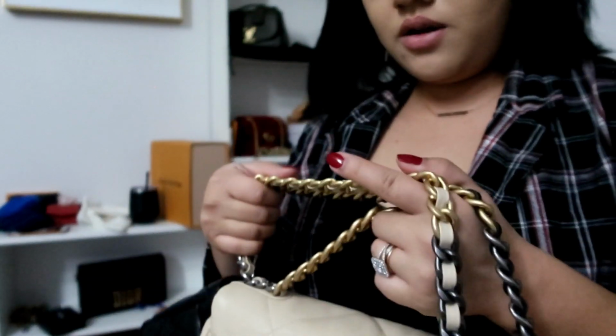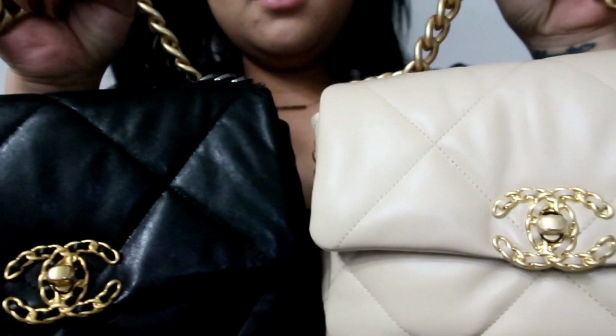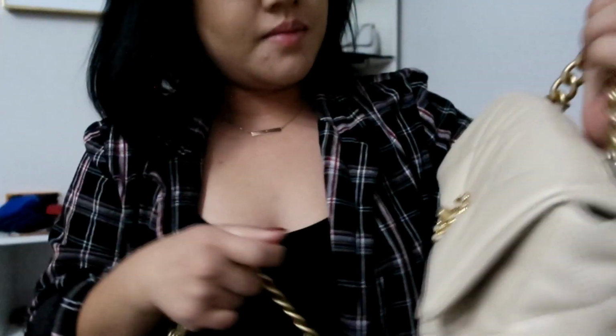So, I kind of knew. Plus, it's a little thinner. It doesn't feel as sturdy. But yeah, then actually I was surprised because the closure is pretty good, if you ask me. The closure bits are pretty good.